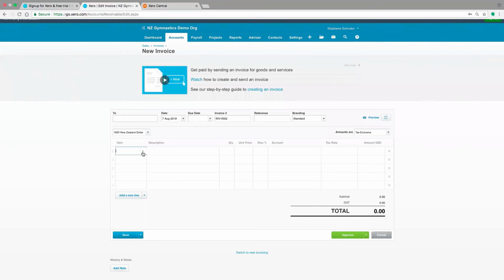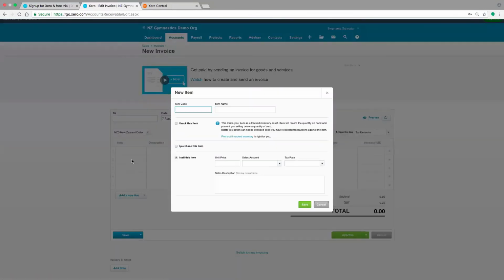So when I click the drop-down menu here, I can see that there are no items to choose from. As this is a new Xero organisation, no inventory items have been saved yet. If I click the Add New Item, I can add a new inventory item on the fly, which can also be done at any time from the inventory page in Xero as well. As I'm required to enter details such as the unit price, the general ledger account, and the tax rate, these details will autofill next time I buy or sell that inventory item, saving me time.